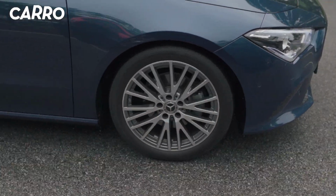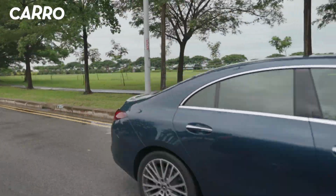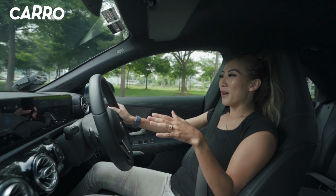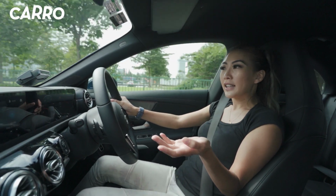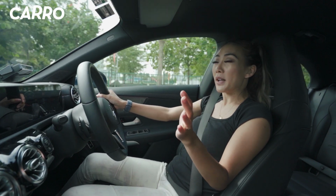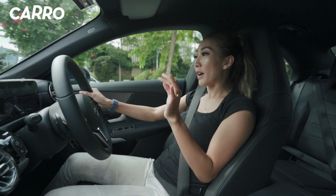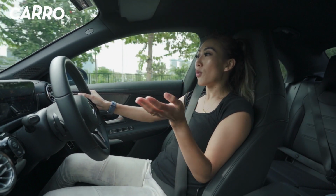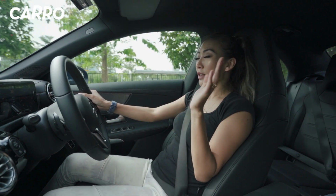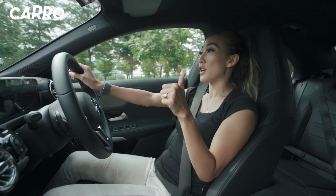Another really cool addition to the CLA is its run flat tires. So what it means is that if you ever run over a nail or get a flat tire in some weird ulu place, please don't stop to change your tire, okay? Just keep driving, because you can drive for another 80 kilometers. Don't go out and, I don't know, get kidnapped by bad people or something like that. Just keep driving, change your tire the next day. So that should be very reassuring.